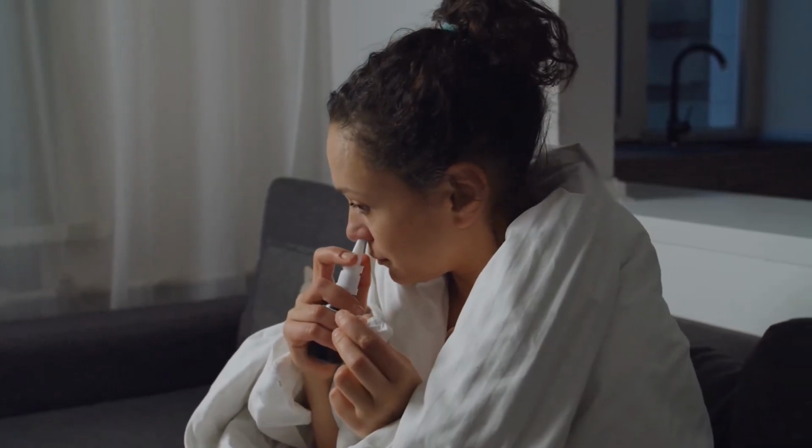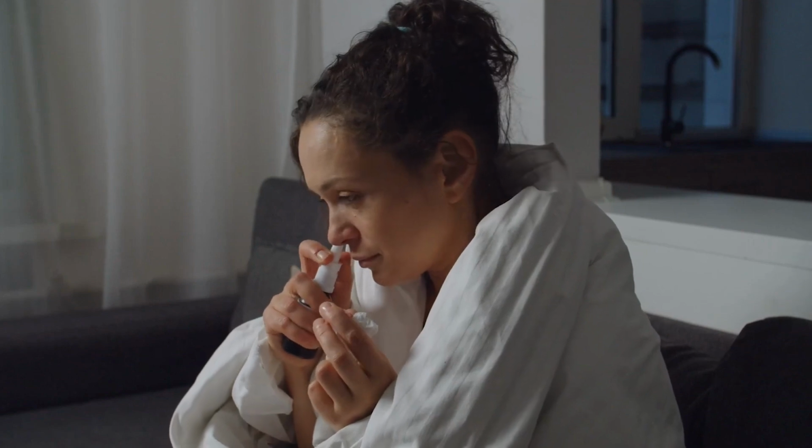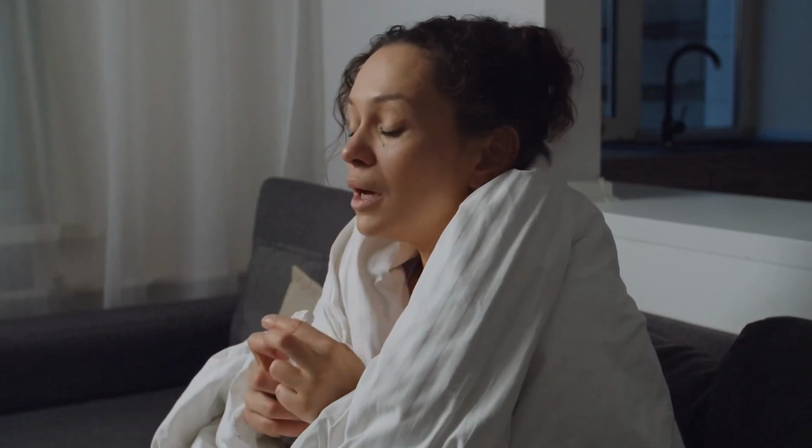And the drawback to this nasal spray is it only lasts for 4 hours. So if it wears off, you can repeat it, but if you're having symptoms all day long, it may be a little bit of a hassle to do.